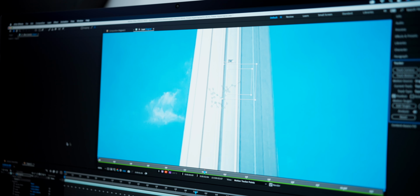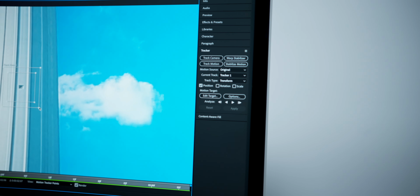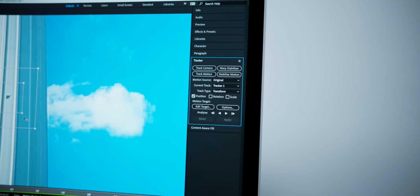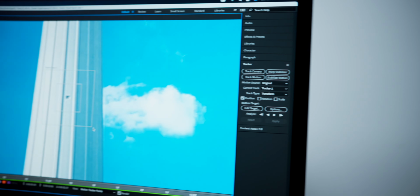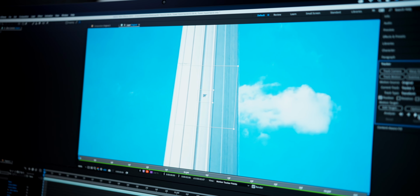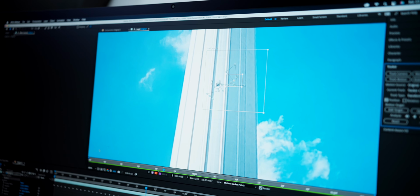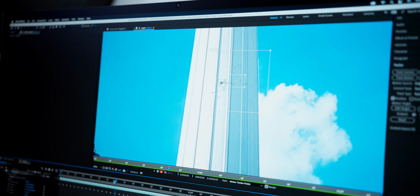Okay, so first of all I'll do the stabilize motion step. I'm really curious how fast it goes, because this is obviously After Effects analyzing frame by frame. Sometimes here the tracker goes out, which is completely fine. It's After Effects not knowing where the pixel went. So that way I just have to go a bit wider.